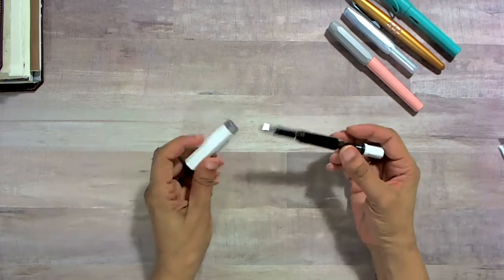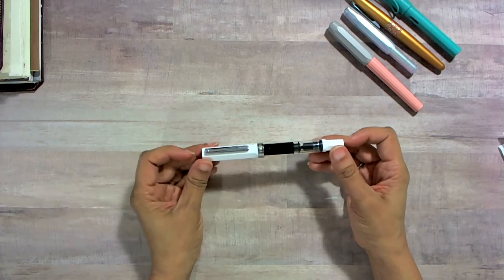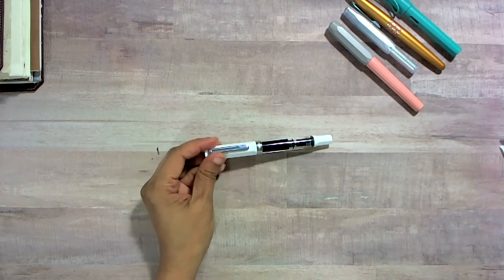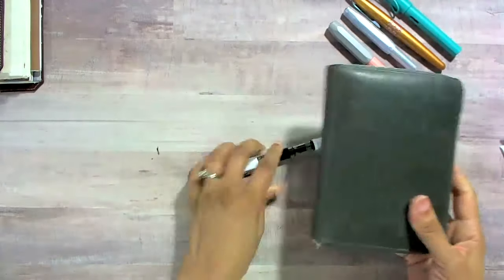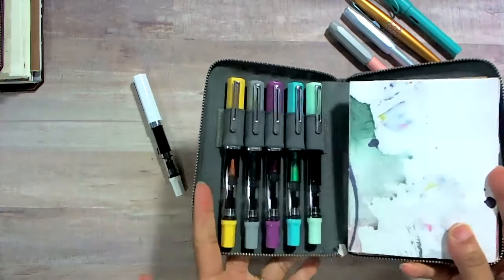So this is the TWSBI Eco White. And I really love my TWSBIs because, again, it's another pen that has some really beautiful colors and is great if you want to collect them. You can get lots of great colors. There's a few of mine.